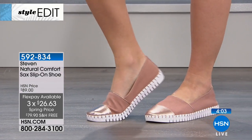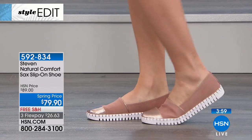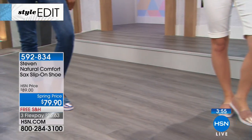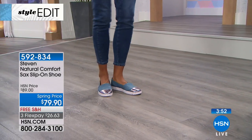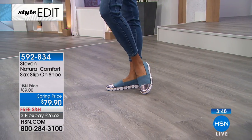No socks. But it really is a shoe that molds to your foot. It just moves and bends. It's like an accordion kind of design. So it's a great new comfort outsole for us that's going to stay here. We're going to do sandals on them later. This is something that you can really wear now.